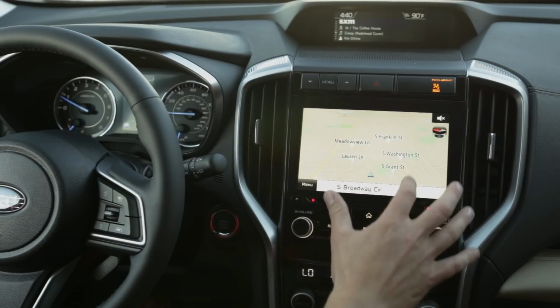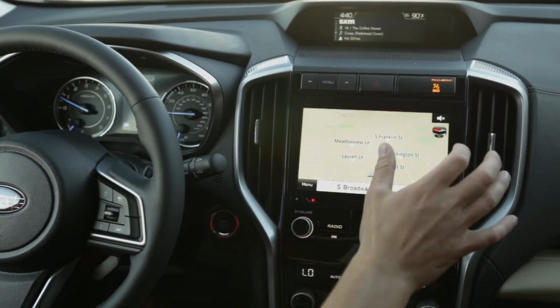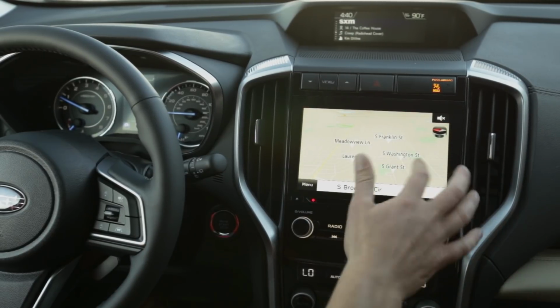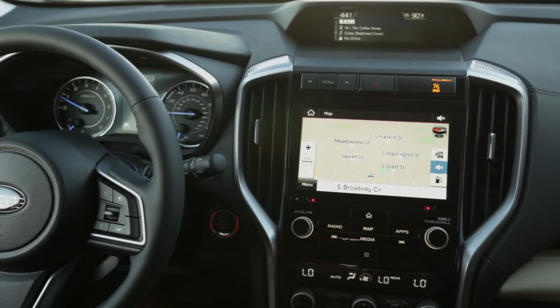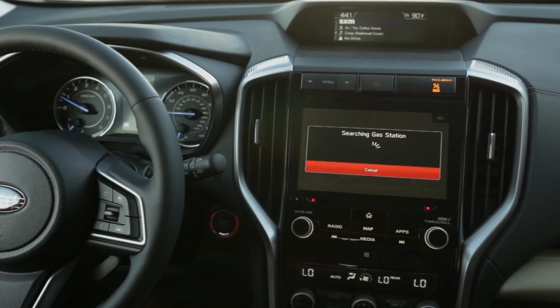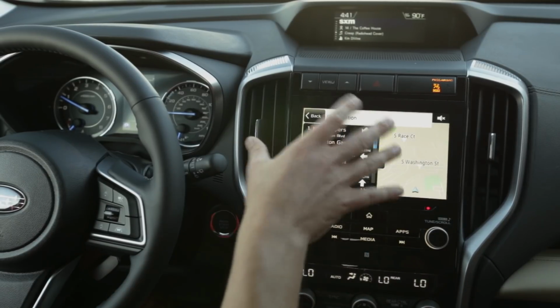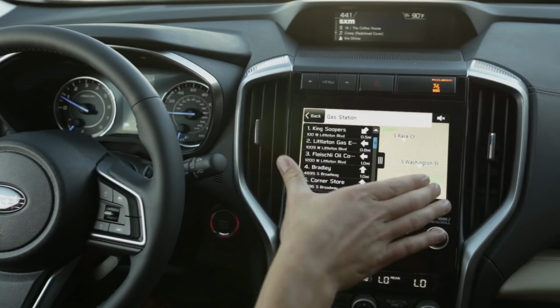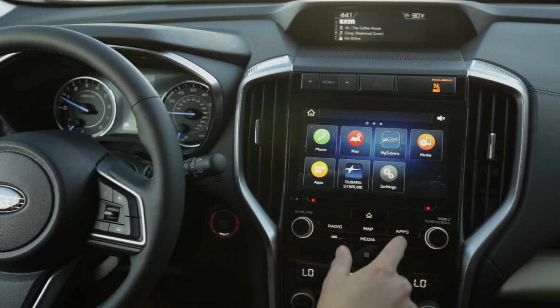Now, other things we can do on this home screen, if I do tap this, I've got a couple options. I can zoom in or out. Up here, I can turn off the traffic information if I wanted to, which I don't know why you would want to do, but if you wanted to, you can do that. I can turn off the navigation turn-by-turn directions, and then I can also search for the nearest gas station. And this is also going to be through the SiriusXM as well. This is if we went to, for example, let's go here to apps.